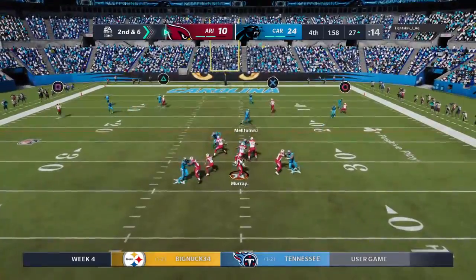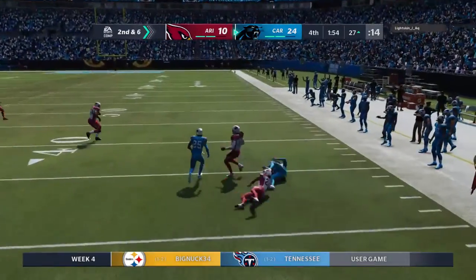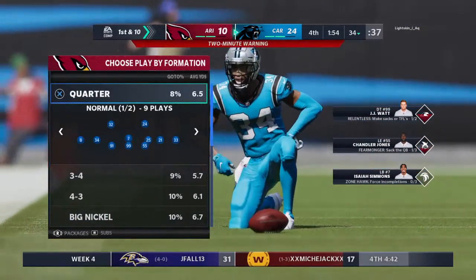To throw again on 2nd down. Murray. And this is intercepted, and that should do it. A.J. Boye with a pick. And it's a good return here as he'll get all the way up close to the 35.